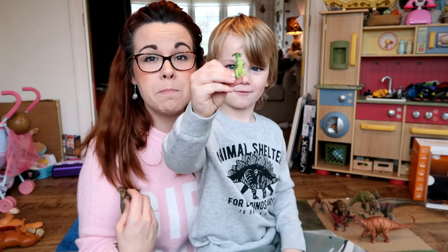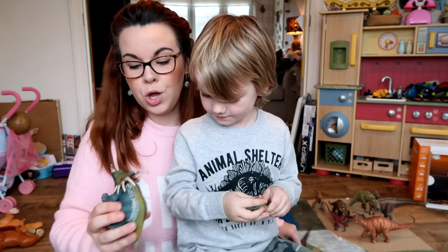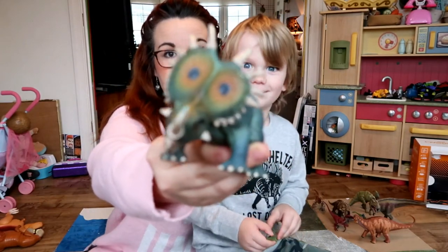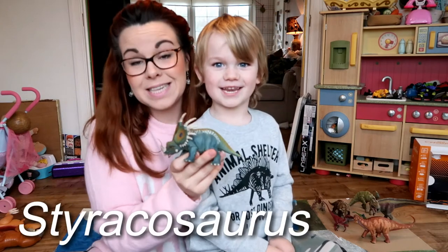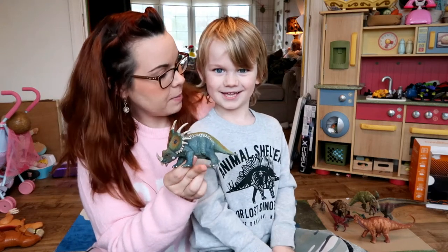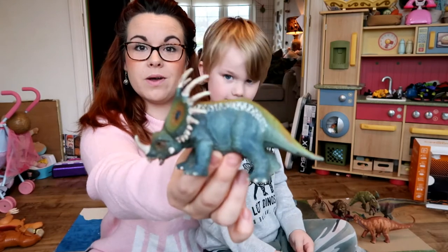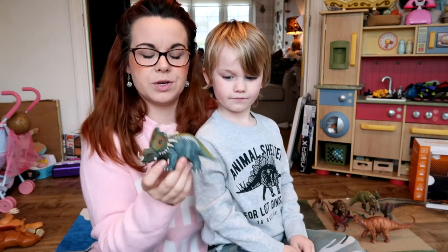Who's that? That is a mini Parasaurolophus. Now, who is this? Styracosaurus. Now, this is the same family as a Triceratops. Yes, and it also walks on all fours. Very funky, very cool looking dude.